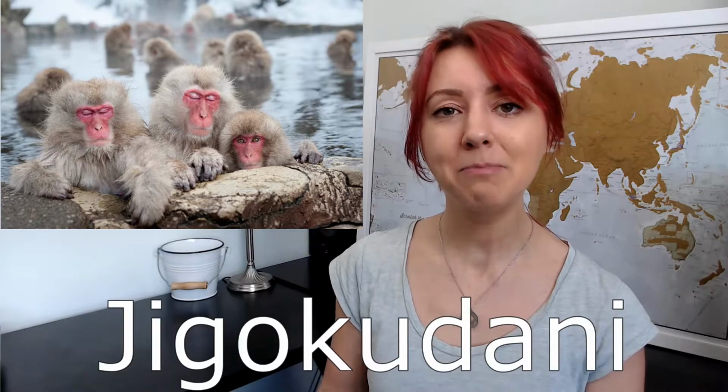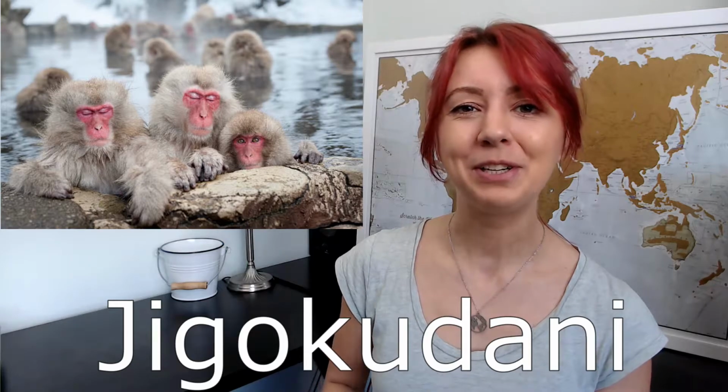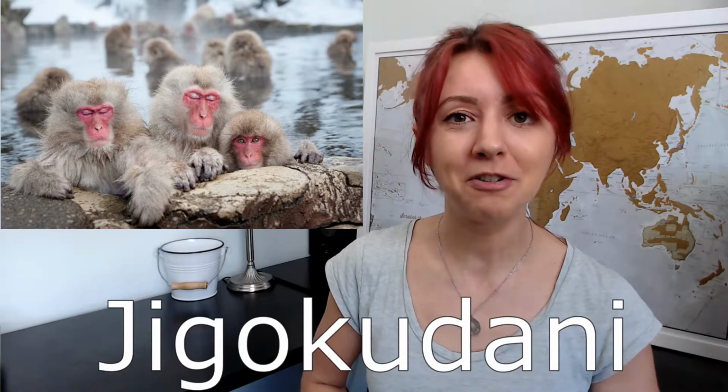Do you know who else loves these natural hot springs? Snow monkeys. Between December and March, you can go visit the Jigokudani Monkey Park, where you will probably find some snow monkeys having fun keeping warm in the natural hot springs. You can go visit the park any time of the year, but those winter months are the most popular because the monkeys like to bathe in the hot springs and keep warm.